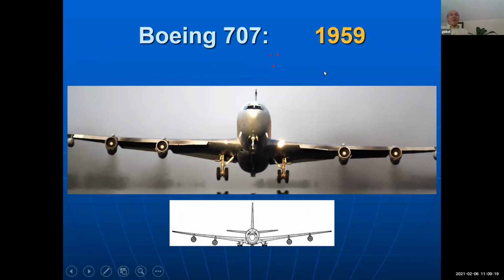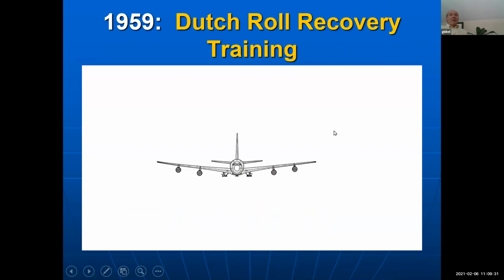So this is the Boeing 707 in 1959. It's similar to the bomber B-47. And they're doing Dutch roll recovery training. Now, this is back in the late 50s. It's kind of a strange situation. They were killing more pilots training these oddball situations that never occurred during passenger flights. Finally, everything got better, including the simulations, to the point where there's very little flight training. Well, I don't think they do any accident scenario training in the air.